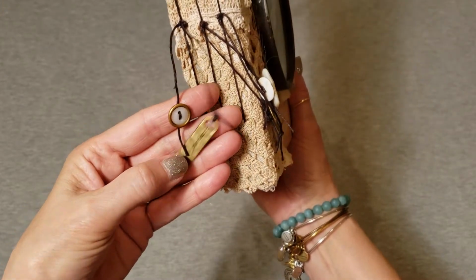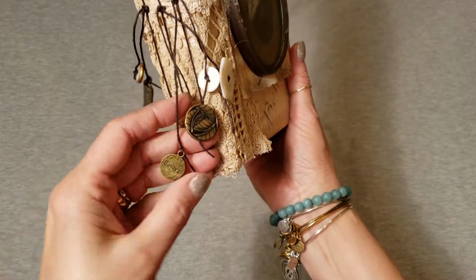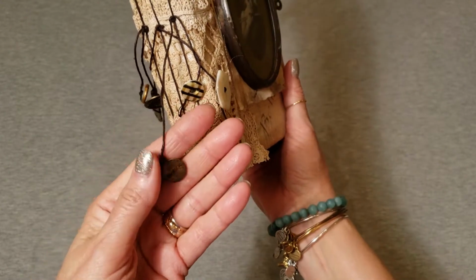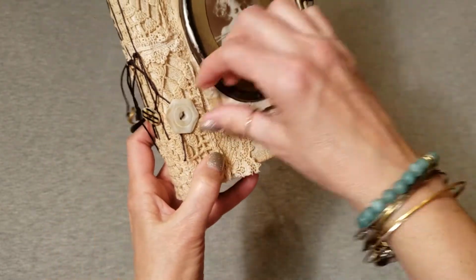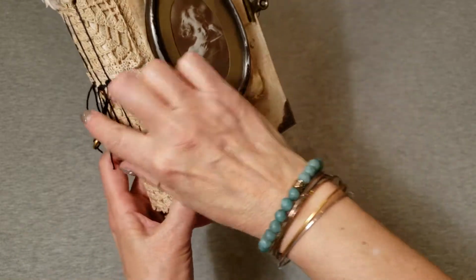tab that says follow your heart, and a little charm that says believe on one side, and the other side says inspire. And this old button I love, so pretty, got a little shimmer to it. I think it might be mother of pearl.